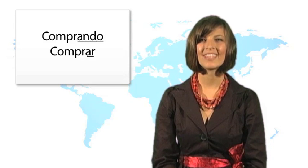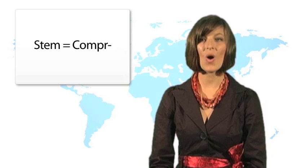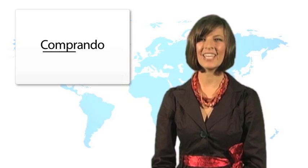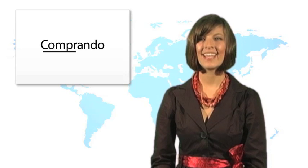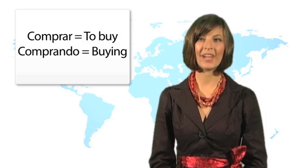Now, if we look at our infinitive, comprar, right next to our gerund, comprando, what's the difference? The ending, of course. So, if we start conjugating comprar just like we would in the simple present tense, what's the first step? Take off the infinitive ending, right? So that leaves us with COMPR. Now, if we take COMPR off of our gerund, what does that leave us with? ANDO. Do you think this is the ending for the gerund for all AR verbs? It sure is. Comprando.